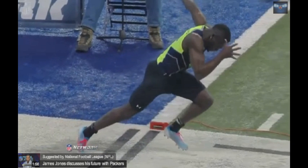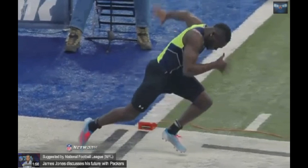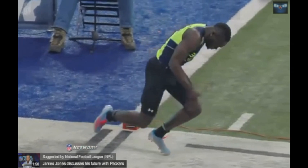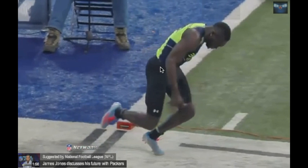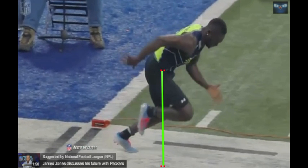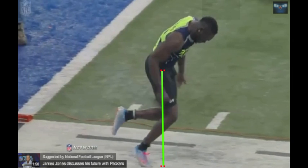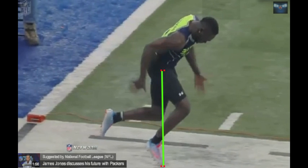See, he gets great knee drive. He comes out. I mean, that looks great. Head down. But see, he fires that foot too early, and his foot is landing in front of or behind his hips. I mean, look how far behind him that foot's landing, behind his hips.